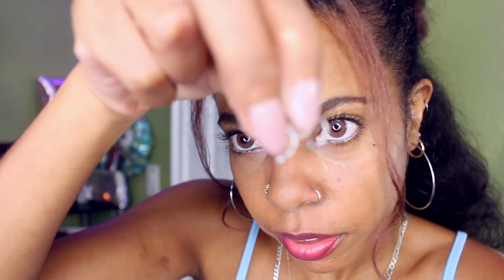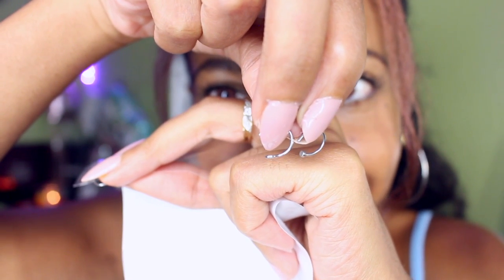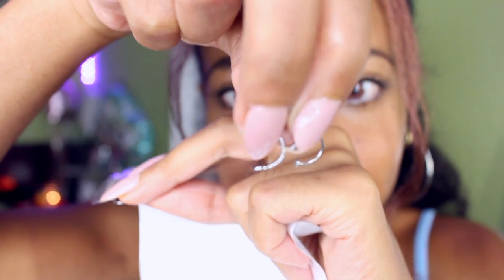Okay, this one is a stopper type of hoop. There are different kinds, and this one is one of the ones that I have. I have other ones too. I have different types of stoppers. It's basically a C shape.